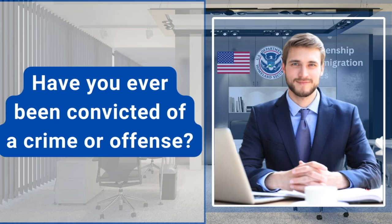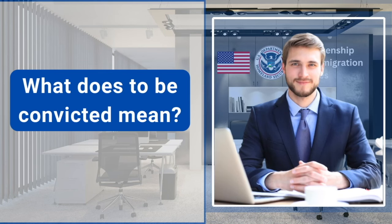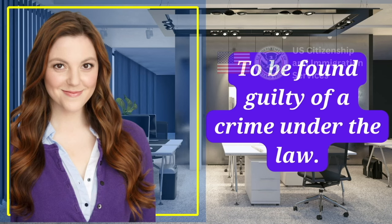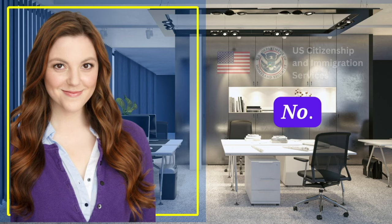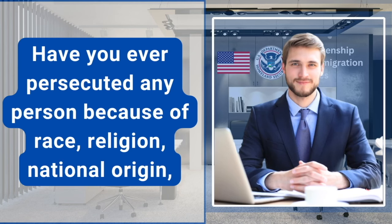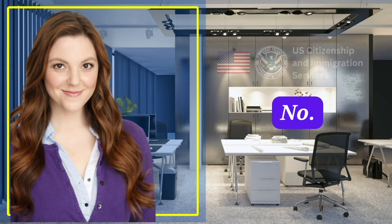Have you ever been convicted of a crime or offense? No. What does to be convicted mean? To be found guilty of a crime under the law. Have you ever been declared legally incompetent or been confined to a mental institution? No. Have you ever persecuted any person because of race, religion, national origin, membership in a particular social group or political opinion? No.